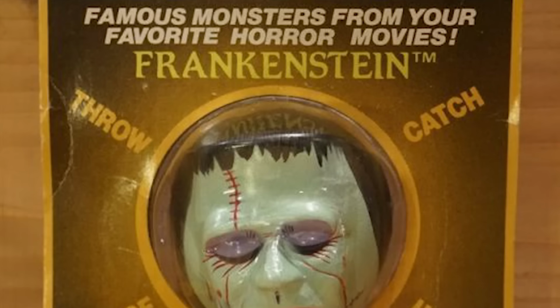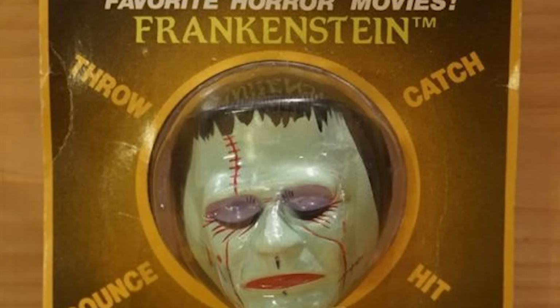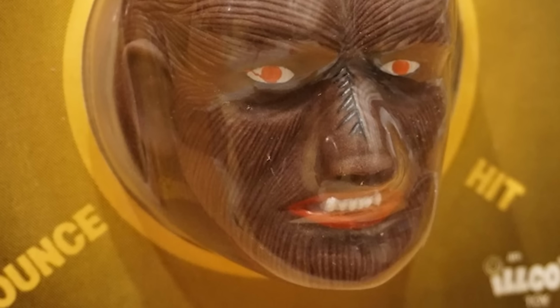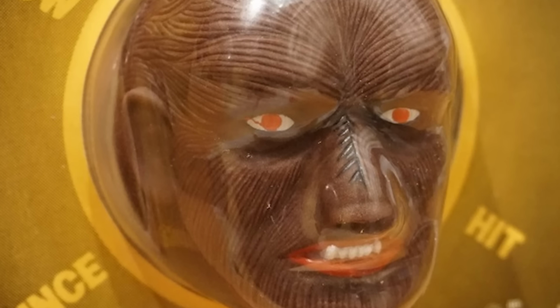Sure. It's easy to see why Monster Balls had a short life and no follow-up series. Still, I found the Wolfman ball at a yard sale a few years back for a quarter, and I can't say I regret the purchase.